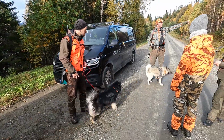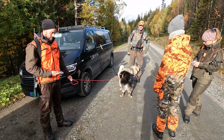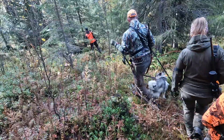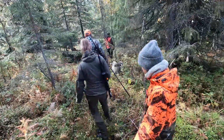The last week of September, we 4 neighboring landowners gather for moose hunting. We use a couple of hunting dogs of the Norwegian elkhound breed. The breed's object in the hunt is to independently track down the elk.